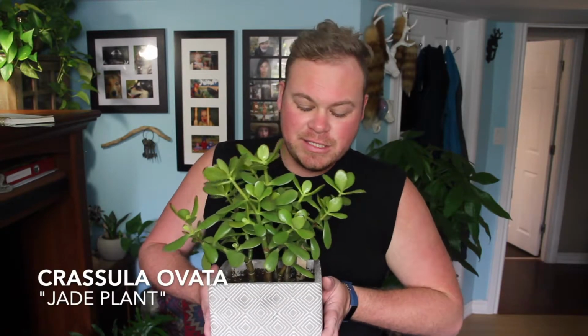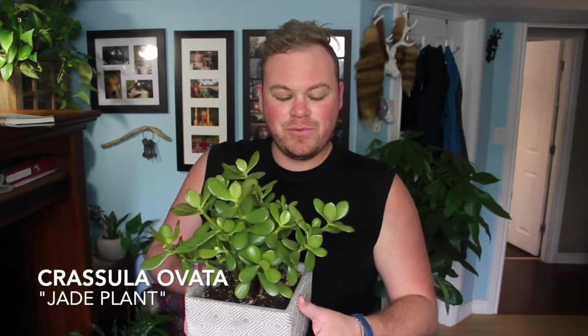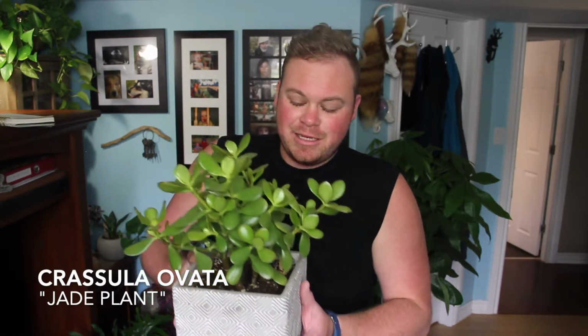I also have this jade plant, which I love. I'm not really that good with succulents. I live in Canada, and for the most part, I don't really have the light to look after succulents. They always grow leggy and long and gross, and I end up throwing them out because I can't be bothered with it. But this jade is doing so well.